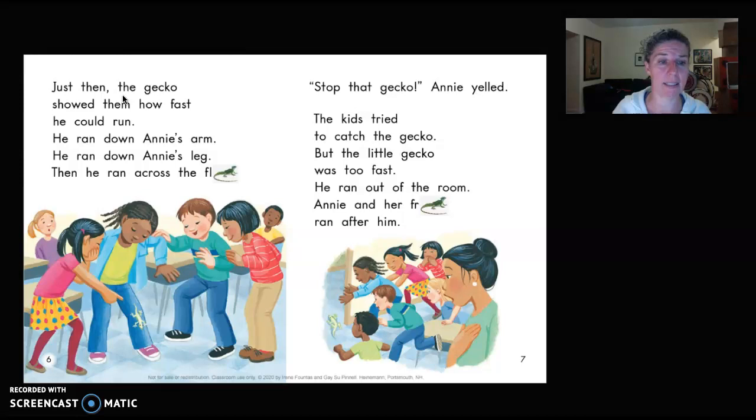Just then, the gecko showed them how fast he could run. He ran down Annie's arm. He ran down Annie's leg. Then he ran across the floor.